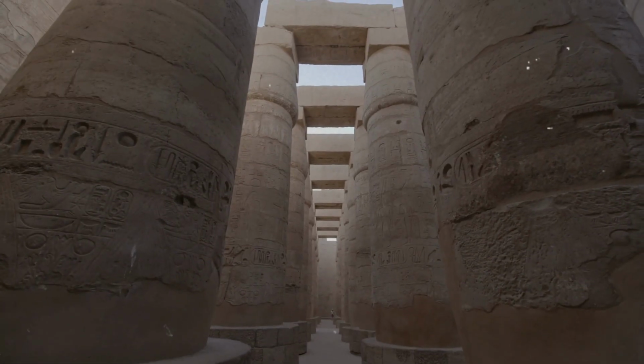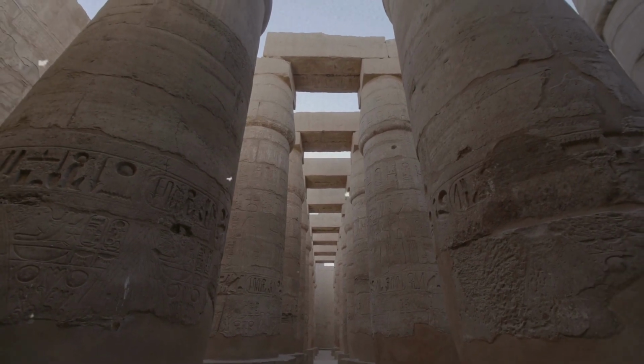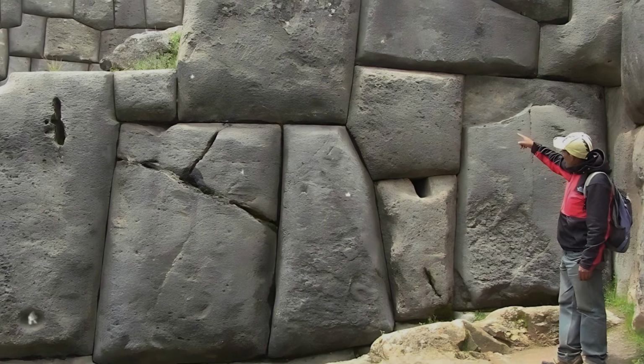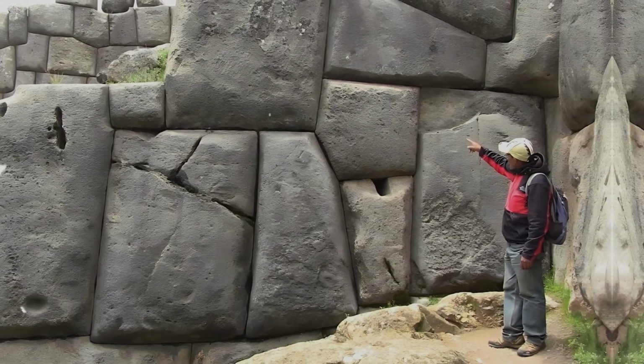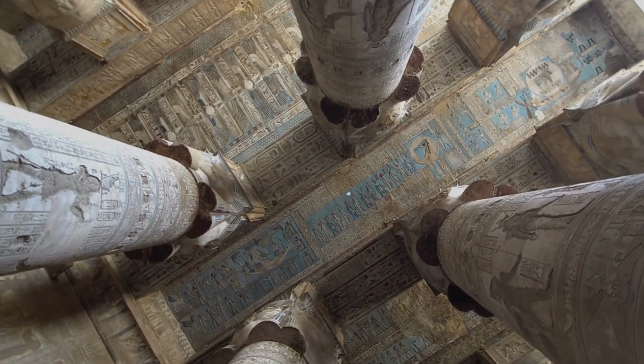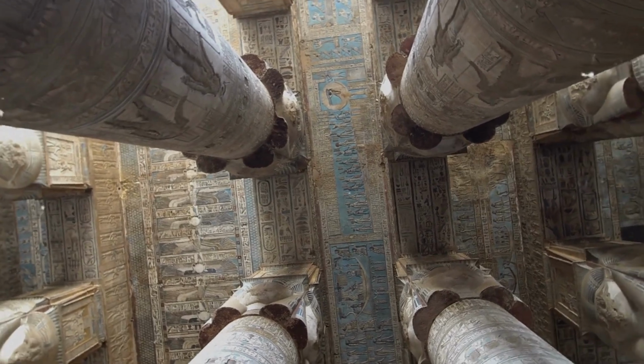The sheer size of these stones is proof of the temple's grandeur, leaving many questions unanswered about how they were transported and assembled. The construction techniques of the Valley Temple are particularly intriguing, involving the precise fitting of massive stones without the use of mortar. The walls of the temple are crafted with such precision that they resemble a complex three-dimensional jigsaw puzzle.